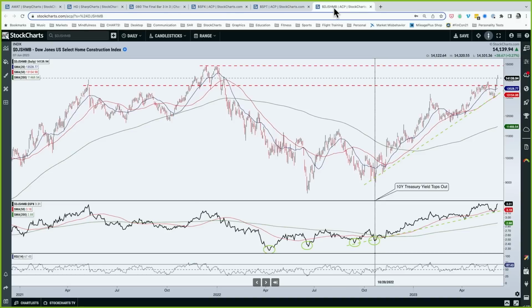Yeah, I think this is first of all, a great example of price leading fundamentals. Also a great example of why technical analysis works. Again, no crystal ball, but certainly a pretty good story here on the technical setup. The home construction index was down 40% last year, finally put in a low back in June of last year. And then we started to see higher lows develop right around the same time that the 10-year yield actually topped out back in October. And that's really when we saw an acceleration of relative performance compared to the S&P 500.